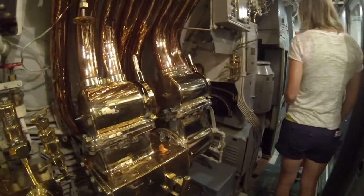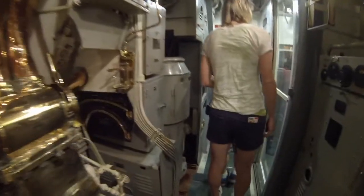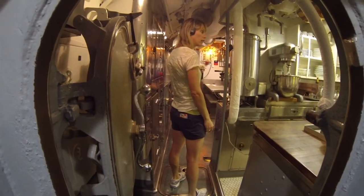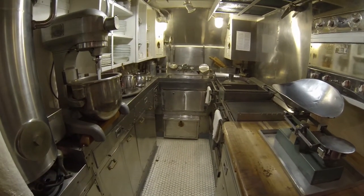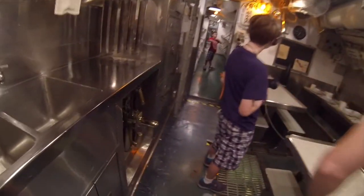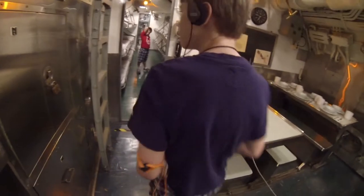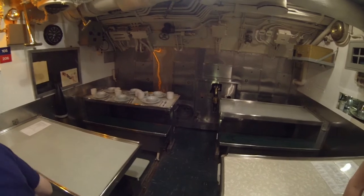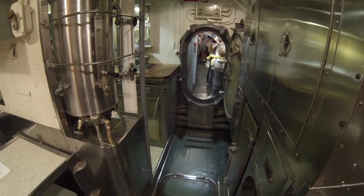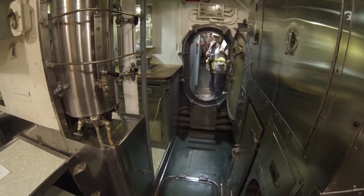Oh, this is the radio room. Look at that. 104. Stay here, Pep. Yeah, these are the enlisted men's bunks. A lot different than where the officers sleep. Right here, Austin, you see that? There's a freezer in the chip box.